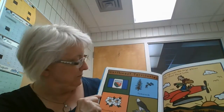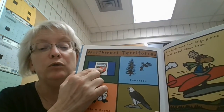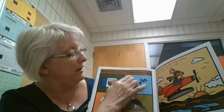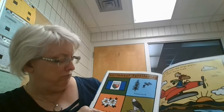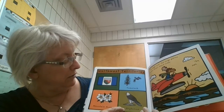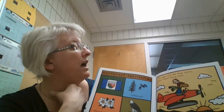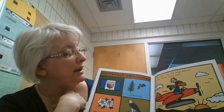Northwest Territories, and there's their flag, and it has this tiny wolf right there. That's one of their emblems. The tamarack is their tree. The mountain avens, and the gyrfalcon. Again, I don't know if I'm saying that right. Fly high over the Taiga Plains near Great Slave Lake.